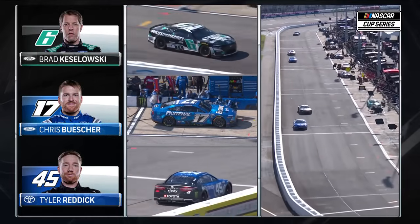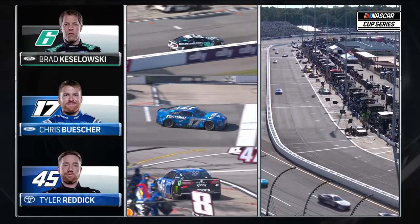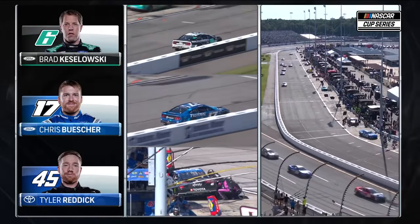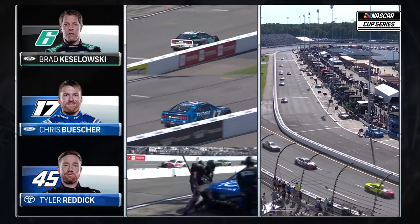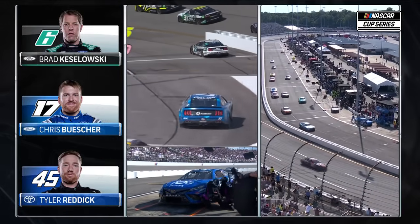Dylan, 1st and 3rd in the 2 stages so far today for Tyler Reddick, who radioed to Billy Scott, hey, I had brake shake on that run. I don't know what happened. That was a problem, a big problem for them here in the spring. And they said, we know what to do. They're in that first pit stall. We'll see if they can gain some track position.